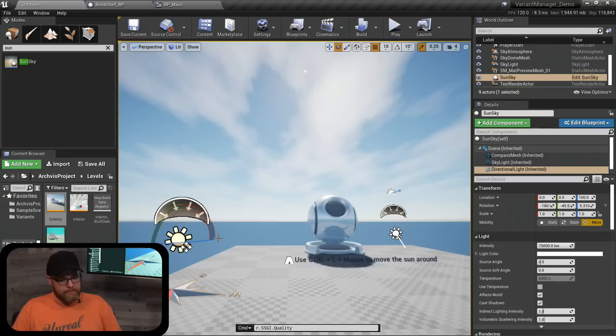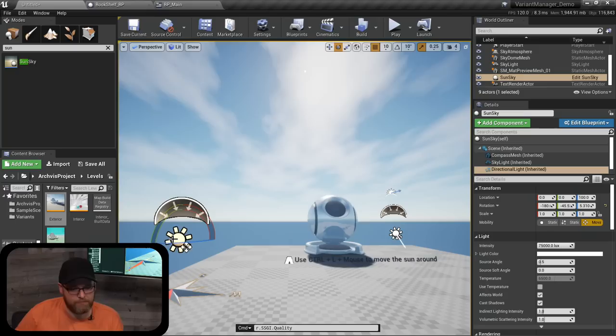The difference being that if I didn't have that enabled with the Sun Sky Actor, when I drag it into the scene, it's going to blow out the scene and appear bright white because that light is so bright. So that's something to keep in mind. I actually do mention that in the docs as a gotcha in case anyone runs into it.